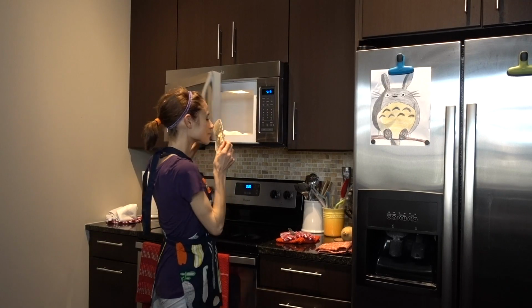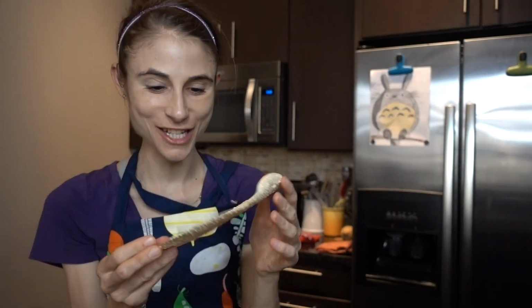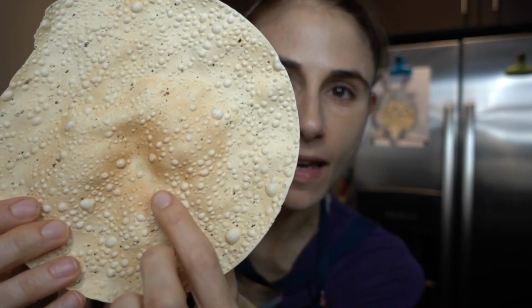See how it's starting to bubble up? I just have it on a paper towel, but see the little bubbles it's making? So cool. I'm totally stoked about this. Voila! Instant giant lentil tortilla chip. The cracked pepper one is really good. Can you guys see how it's got all of these little micro bubbles in it? This is the coolest thing ever.